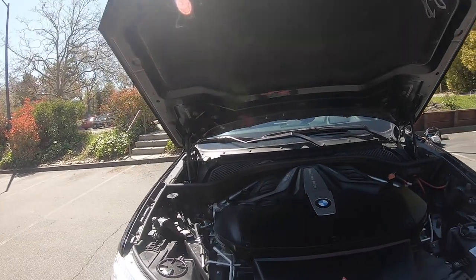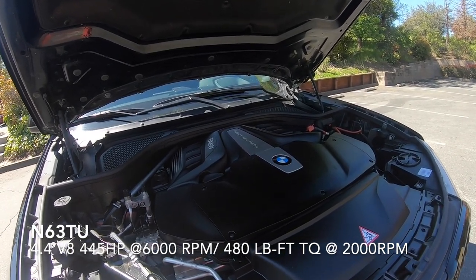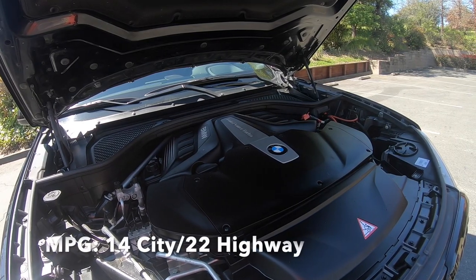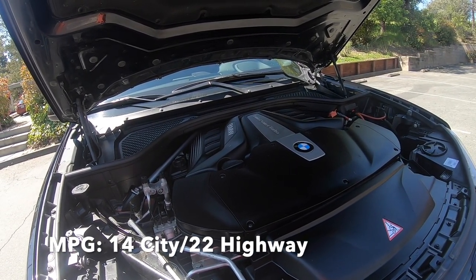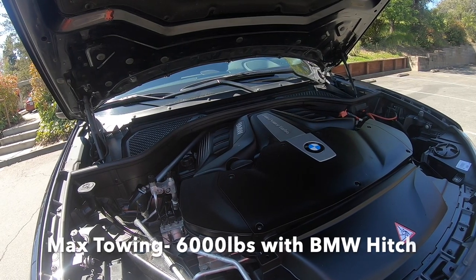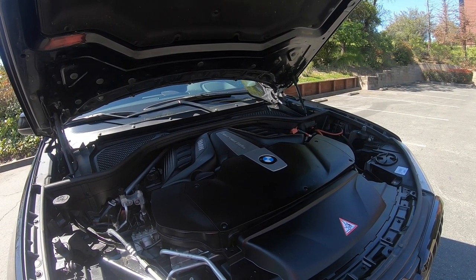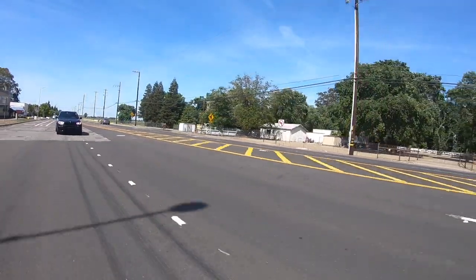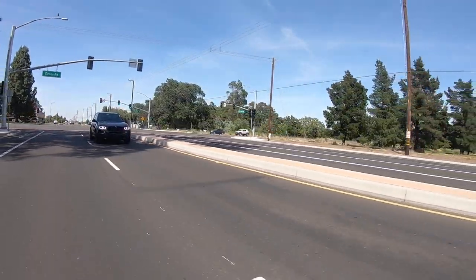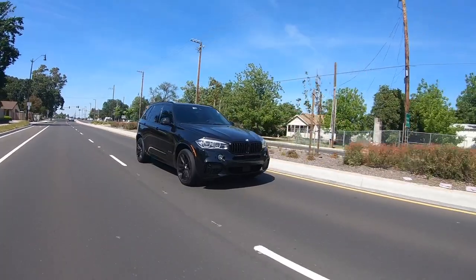But this is a twin turbo 4.4 liter V8. It pumps out 445 horsepower and 480 pound-feet of torque. I could see why people would say it's too much power. When I was researching it, there were people who said that, and I didn't understand what they meant. I was like, how can a car have too much power? As a power junkie myself, I would never say it's too much, like I can't handle it, but for day-to-day street use, there's no opportunity to open it full throttle and hold it there for more than about 2 seconds. This car picks up speed so fast.